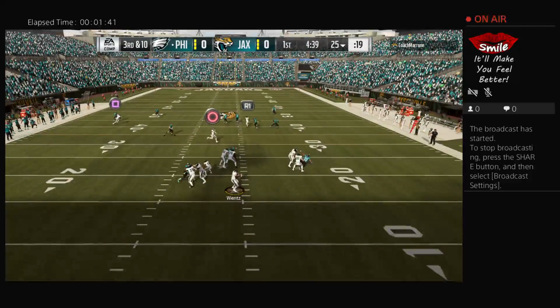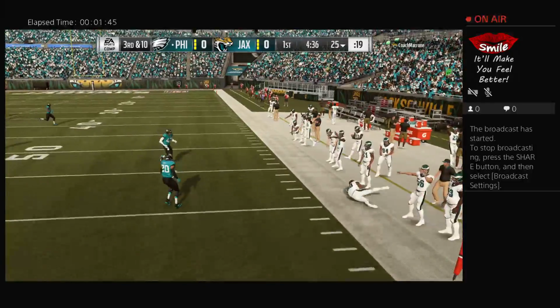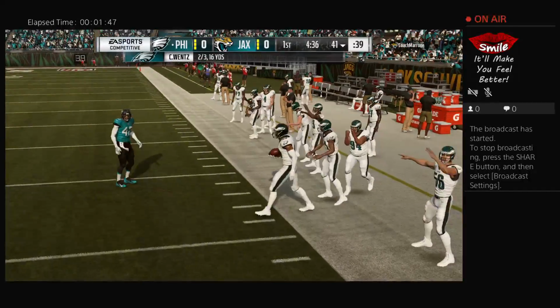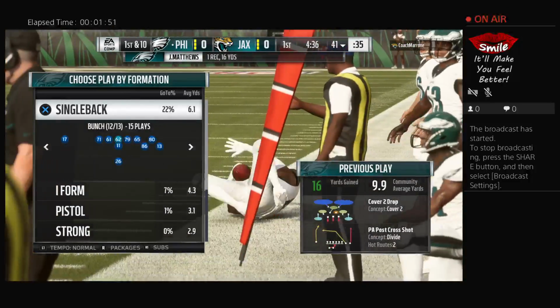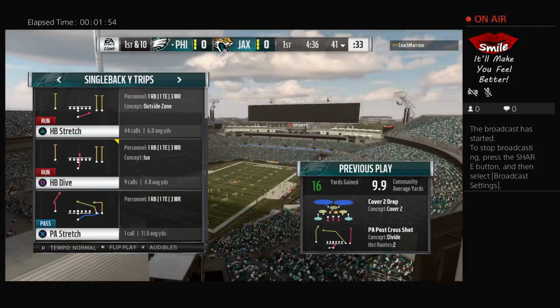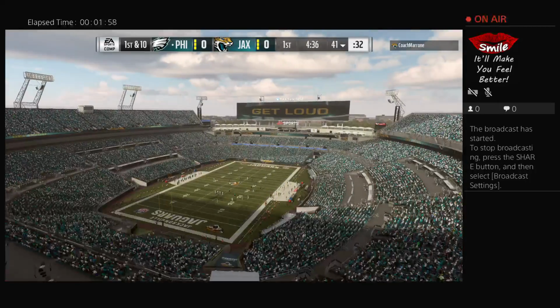Throwing is Wentz. Toward the sideline. Did he keep the feet in? Yes, he got them both down, says the side judge, and that's good enough for a first down. His first catch, good for 16 and a first.